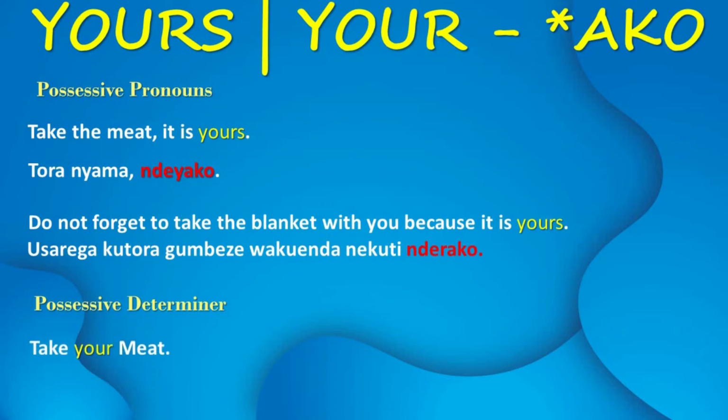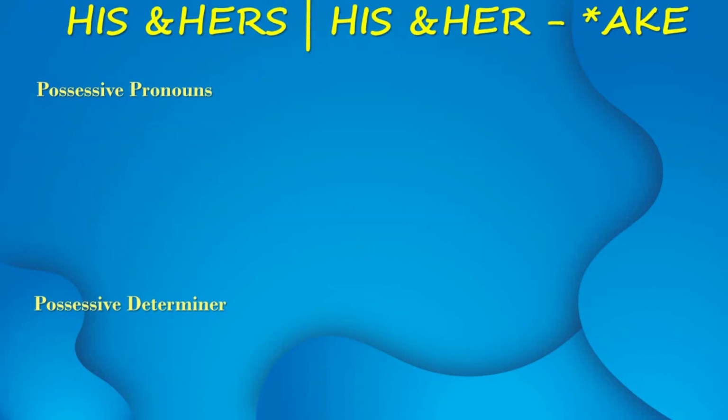The possessive determiner there is your. Take your meat. Tora nyama yako. Let's go to the next slide.